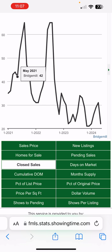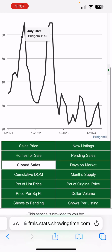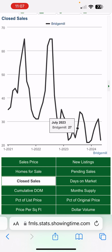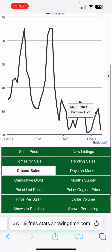We'll see exactly what happens if we have this big peak in the summer. I'm predicting that we are not going to see a big peak like we saw here in 2022. And of course, back in 2021, those were big peaks. We had big, busy summer months. And then when 2023 rolled around, obviously the new interest rates had kicked in, and that peak kind of disappeared. So we're going to see the same kind of trend, I think, this summer.